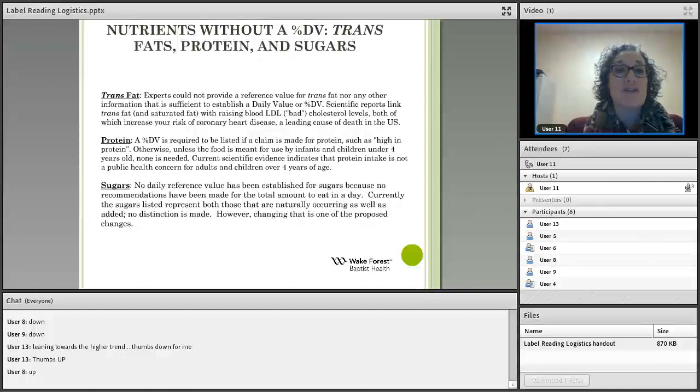And with sugars, there's no daily reference value that's been established because no recommendation has been made for the total amount that we should eat in a day. Currently the sugars listed represent both those that are naturally occurring in food as well as what's added. There's no distinction made. However, changing that is one of the proposed changes that we're talking about for the new label. Okay.